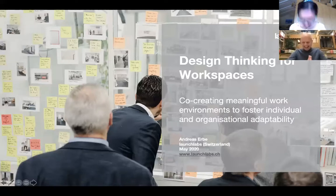So this is basically what design thinking is about to me. I always see design thinking as one method, one tool of helping organizations evolve, transform, develop, call it whatever you want. In the end, it boils down to being adaptable to change. And to me, this is what space and workspace design should be about: making an organization better at adapting to what they do. And design thinking is a wonderful, very agile way of doing this.